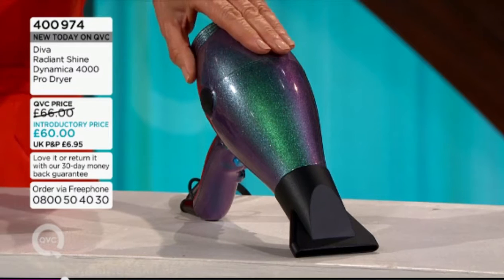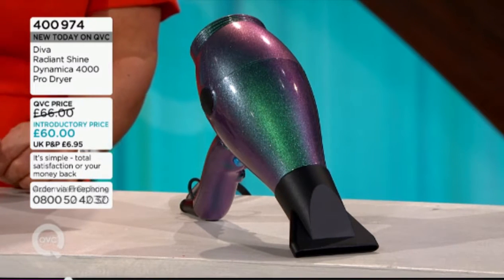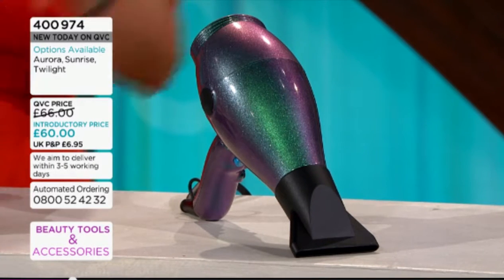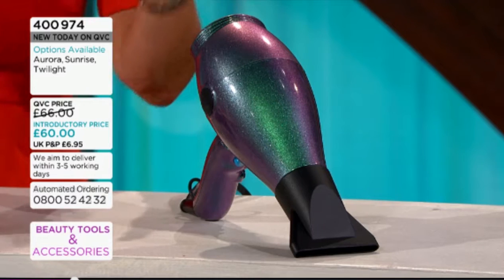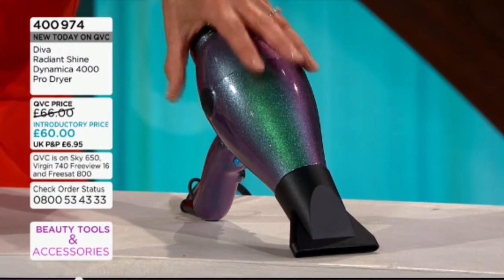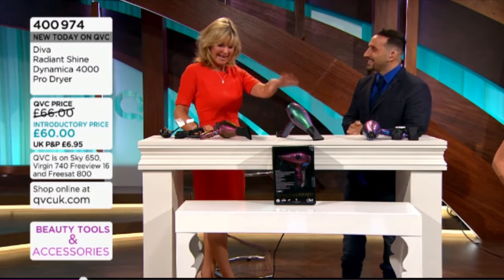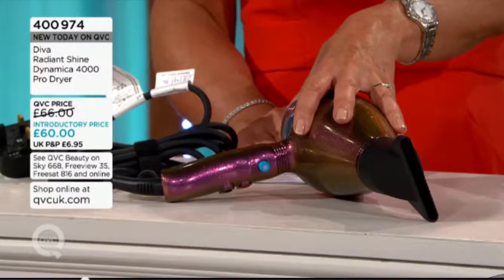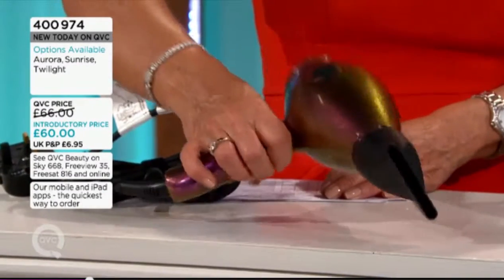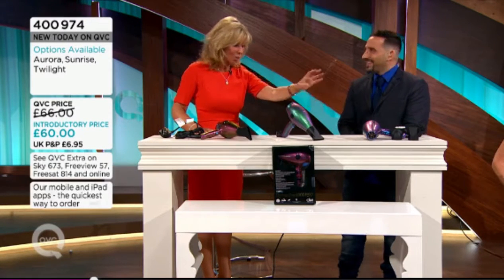How fabulous. It's 400974. It is the Radiant Shine Dynamica 4000. We've got it for you in Aurora, Sunrise or Twilight. It's just £60. Now, we're looking right now at Aurora, very Aurora Borealis, I think that's fair to say, although I've never actually seen it myself. I have seen it. This one next to me, as you see here, is Sunrise. Look at that. I've actually seen some pimped cars in Astrakhan. Rather smart. And then the one next to you, this one is the Twilight.